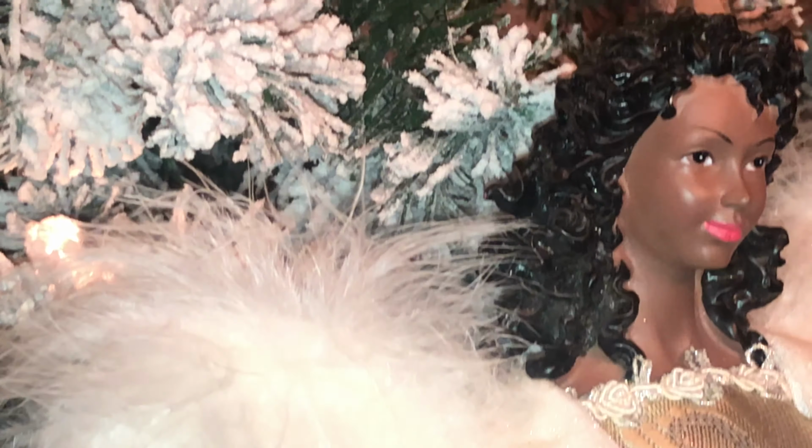I'm so happy to be getting rid of this light fixture, you guys. It was so tacky looking to me, just cheap and tacky, and I did not like it. So happy for the new one.